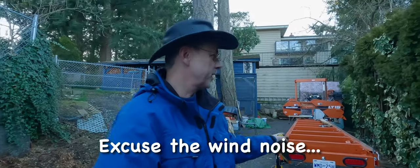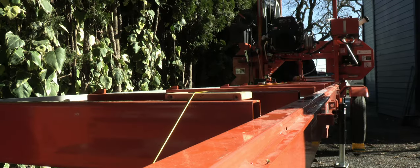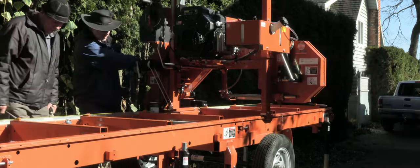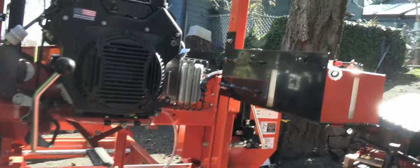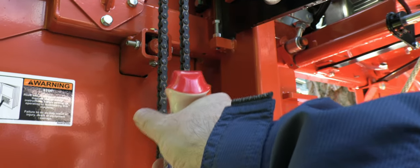We brought the sawmill home. Here it is. We leveled everything. It's ready to go. We just need to do some final adjustments and double check all the manuals. And before we take it up to our property in North Vancouver Island, we just want to test it out here in our driveway. We'll follow the advice of the Wood-Mizer dealer and YouTube, and we will lubricate the chain a little bit with automatic transmission fluid.